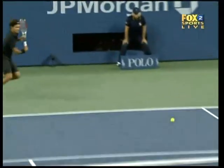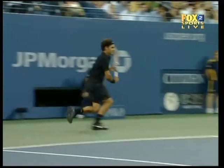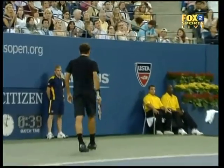Beaten by a better shot here. But that's talent, isn't it? That's the definition of talent. To have that ball pretty much at full stretch, and then just look at the feel of the wrist. He just rolls the wrist around the ball. Completely abbreviated backswing. The racket actually travelled back.